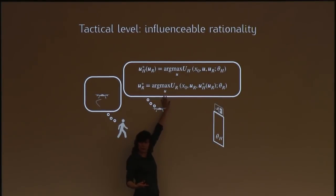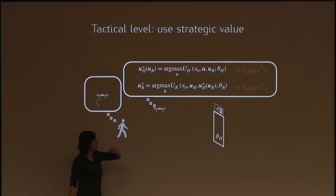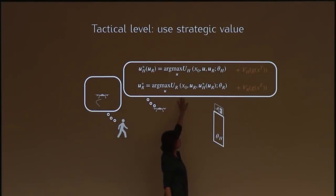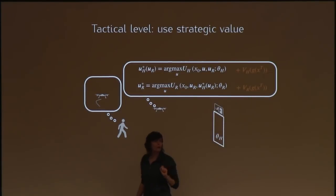We solve this using, we've experimented with a few things. Maybe one of the most successful was a quasi-Newton method. And the one trick here is that we also add a terminal cost. So we do this for a short time horizon, and then it's guided by the values that we get from the strategic level, the thing that we solved offline.